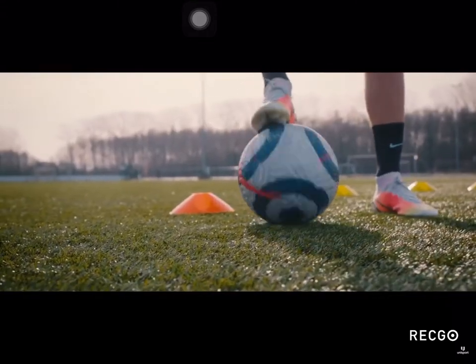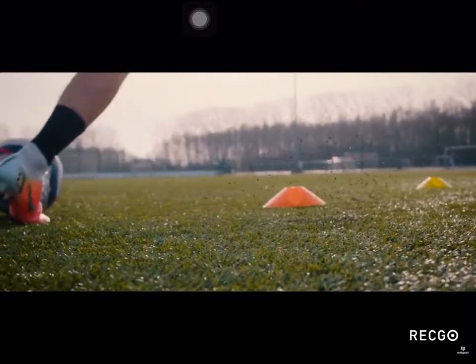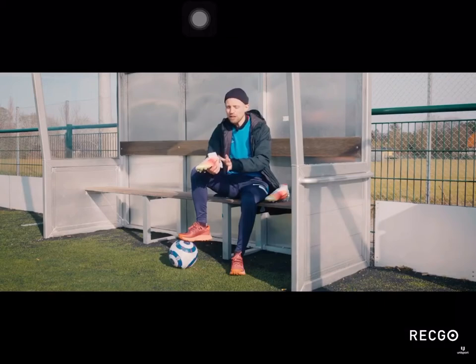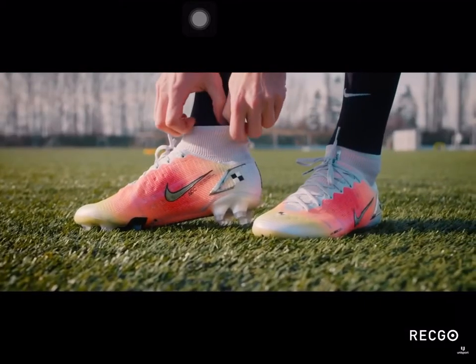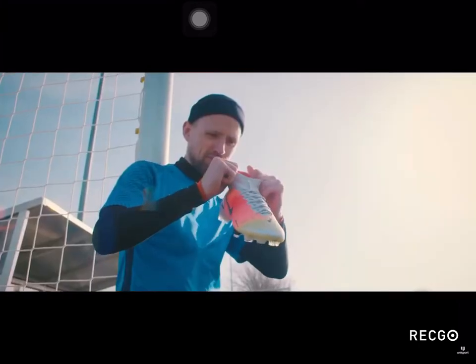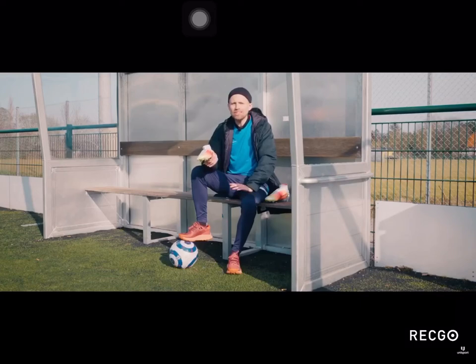However, I don't really know if I can imagine Haaland and Bruno Fernandes jumping into these, because Nike are only going to release a Superfly 8 of the Dream Speed 4. And as we know, Bruno and Haaland like to wear a Vapor. So that kind of also applies to you. If you want the Dream Speed 4, you have to live with it being a Superfly 8.